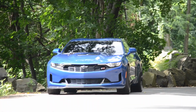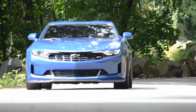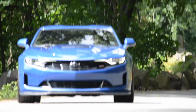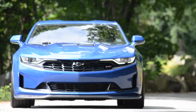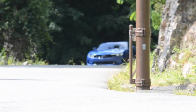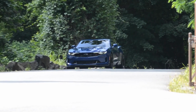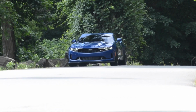Pretty bad times. I had all the mods already, so a vehicle with these mods should be doing low 11s. And my best time that day, I believe, was like a 13 flat, 13.1. So not good at all. A lot of spinning. Of course, the day after we left the track, I found out that the car has launch control. Would have been pretty helpful.